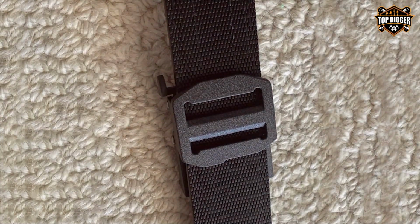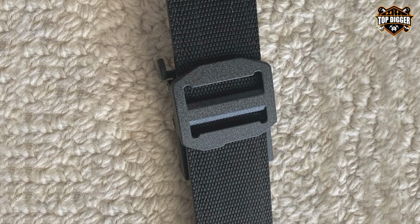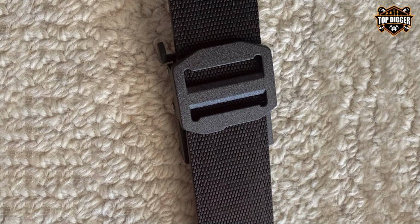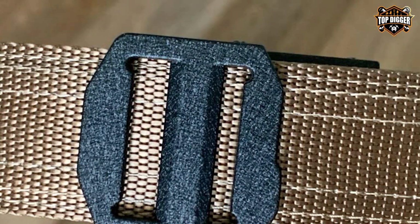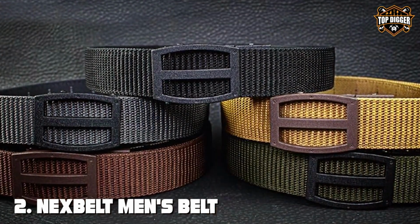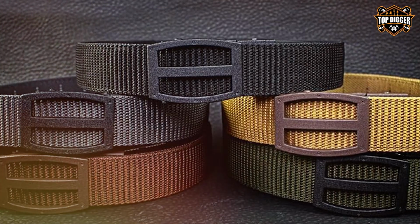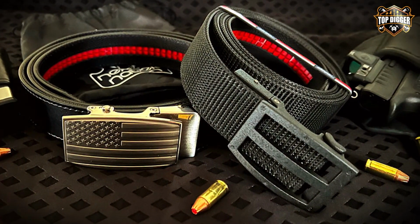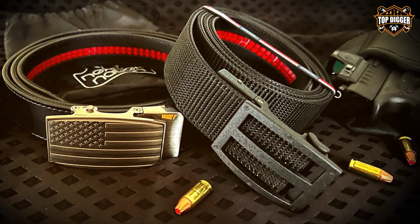With its sleek and modern design, this belt not only serves its purpose but also adds a touch of sophistication to your attire. Whether you're on duty or off duty, the KRYDEX Tactical Gun Belt ensures you're always prepared and looking sharp. Moving on to the next set, number 2, with Nexbelt Men's Belt EDC Titan Nylon Gun Tactical Ratchet Belt. If you're in search of a versatile tactical belt that offers both strength and style, look no further than the Nexbelt EDC Titan Nylon Gun Tactical Ratchet Belt.